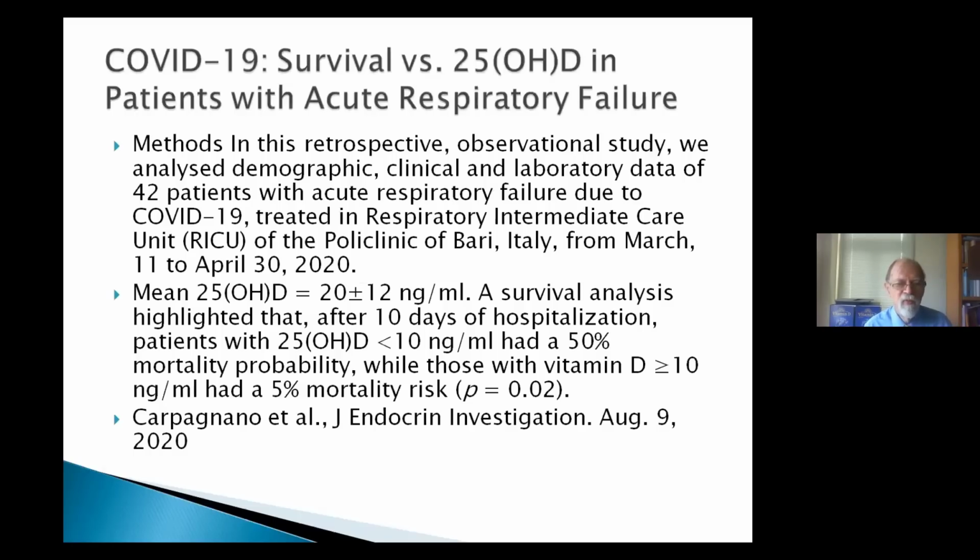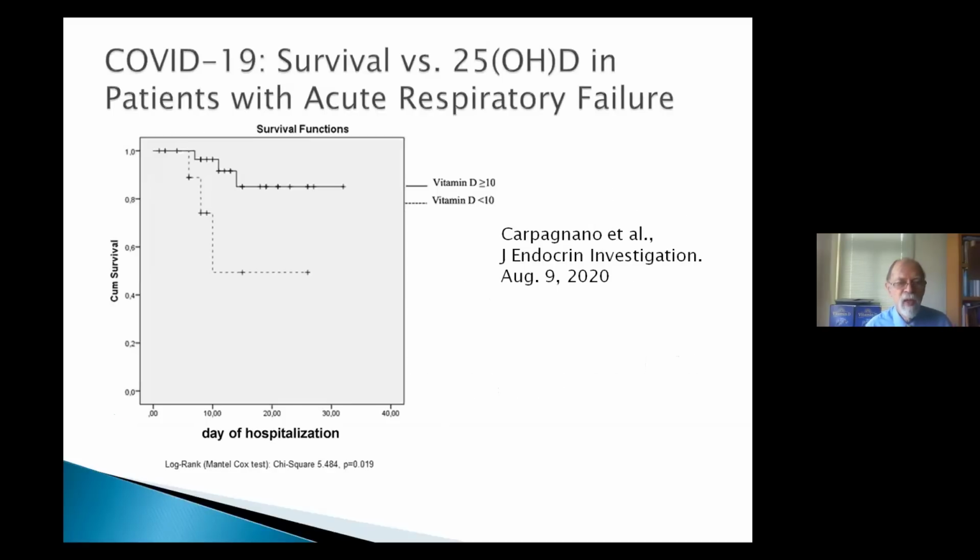Here's a study from Italy. They looked at survival versus 25-hydroxyvitamin D in patients with acute respiratory failure. The mean 25-hydroxyvitamin D was 20 plus or minus 12 nanograms per milliliter. So after 10 days of hospitalization, patients with less than 10 nanograms per milliliter had a 50% mortality probability, while those with 25-hydroxyvitamin D greater than 10 nanograms per milliliter had only a 5% mortality risk. And here's the Kaplan-Meier curve showing out to about 25 days that a few died who had greater than 10 nanograms per milliliter, but almost about half of them died if they had less than 10 nanograms per milliliter.